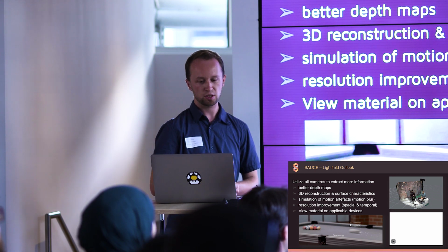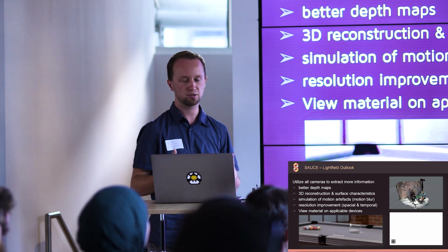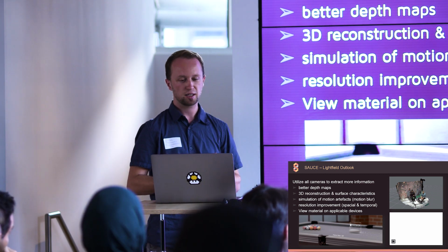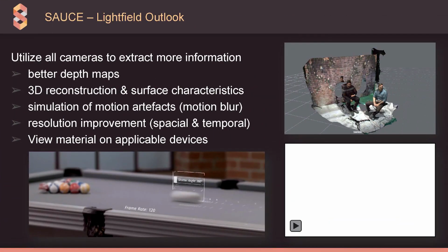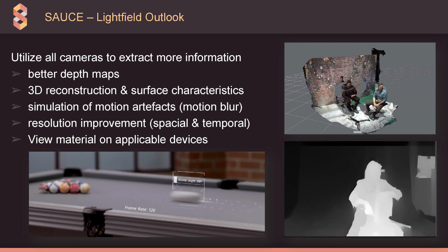In addition to that, we are still looking into how those camera setups, which are currently really work intensive, can extract more information from what is actually captured. So we are looking into calculating better or optimal depth maps. We are looking into 3D reconstruction and also extracting surface characteristics or material properties of those captures. We are simulating motion artifacts, and we're also looking into resolution improvements.